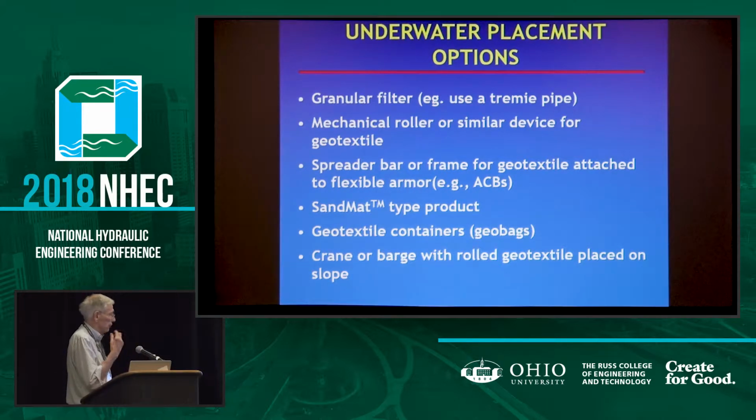There are some situations, and we'll touch on them, where a granular filter in flowing water could be a potential, but really geotextiles seem to offer the opportunity. Mechanical rollers, spreader bar or frame with the geotextile already attached to the countermeasure, particularly if you're laying in something like an articulating concrete block unit. A SANDMAT type product that I'll show you a picture of in a minute that is a proprietary product, many varieties in Europe and in Germany in particular.